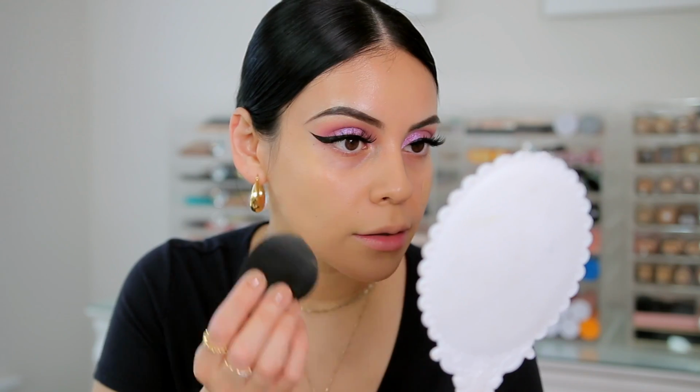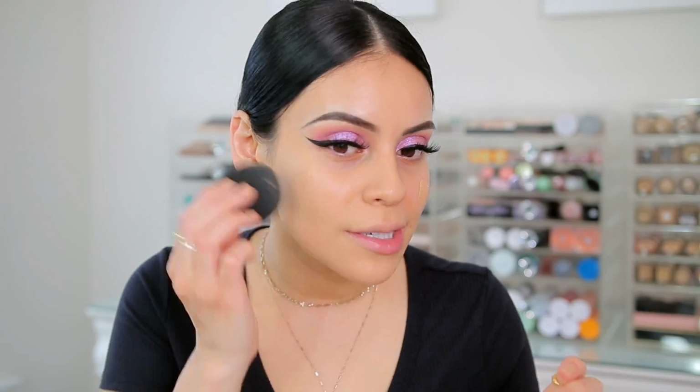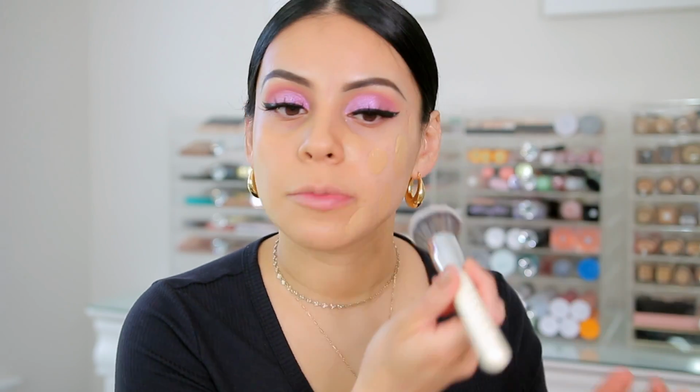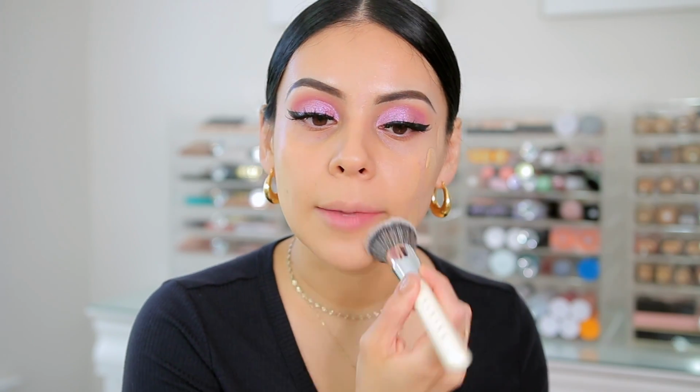Ooh, that's pretty. That is really, really natural, but still really nice coverage. Because I don't really mind when something doesn't have super full coverage, but I also don't want something that's just gonna look like nothing on the skin, because then at that point it's like, why even wear any product? You know, I need some coverage. So this is nice. All right, let's do the other side now. Fresh foundation brush. This one's from Haley's Beauty. Let's see which side I like better.